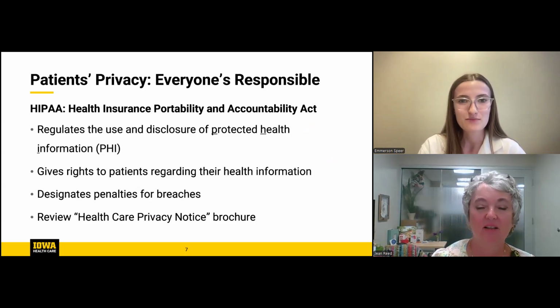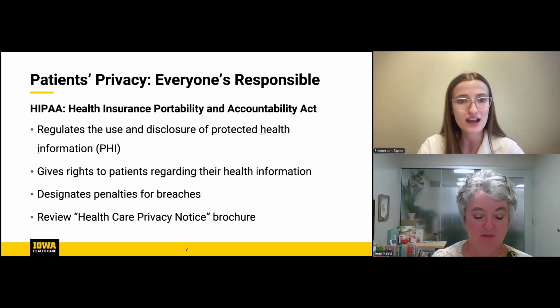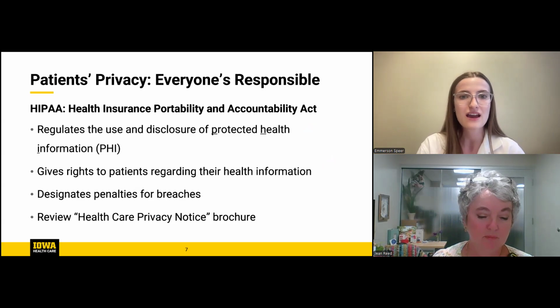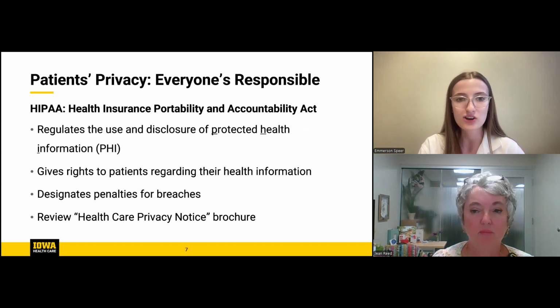Protecting privacy can take many forms. Simply the fact that someone is a patient here is an issue of confidentiality, and you are responsible for maintaining it. During your time at UI Healthcare, you may hear more about the Health Insurance Portability and Accountability Act, commonly referred to as HIPAA. This is a federal regulation enacted to enhance the security and privacy of protected health information.